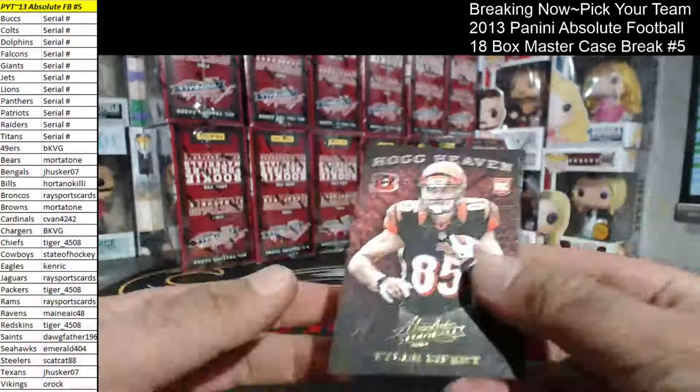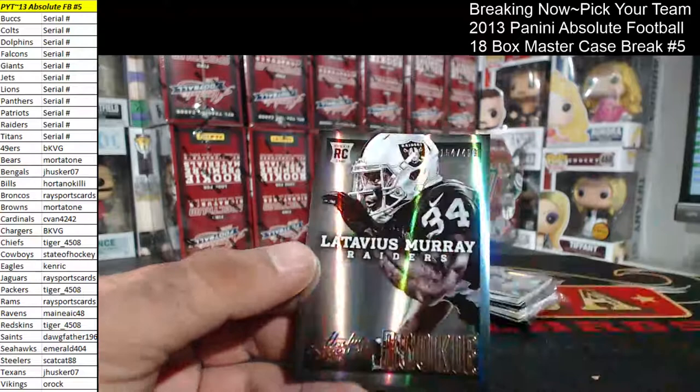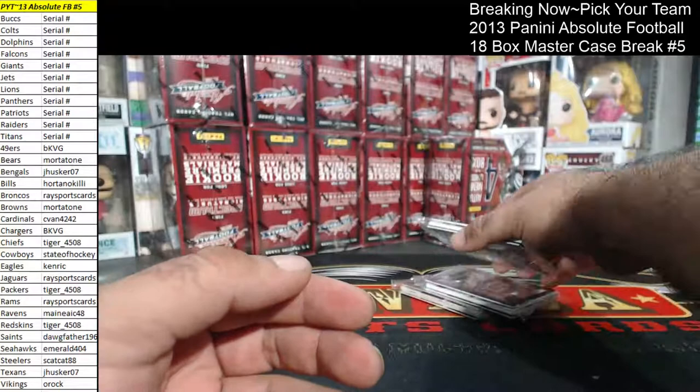And Robert Alford for the Falcons. Got a spot number 8, 258 of 499. Spot number 8 is Crowley. And Latavius Murray, 154 of 499. There might be a redemption here.